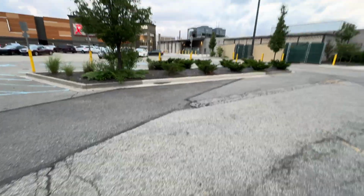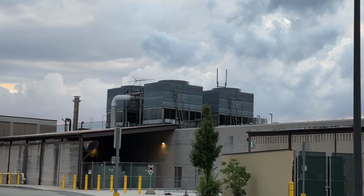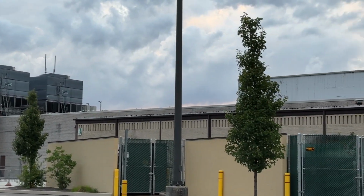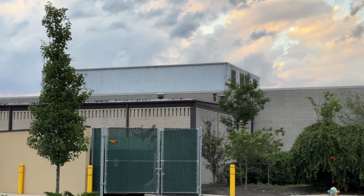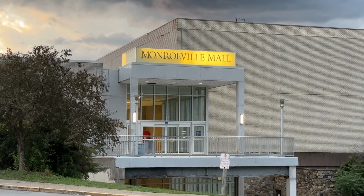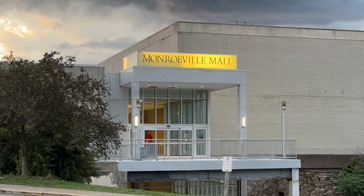But in any case, finish with a shot of the old units on top that you saw in the movie, with the other units, and then the new addition of the Monroeville Mall front entrance on the second story. See you guys.